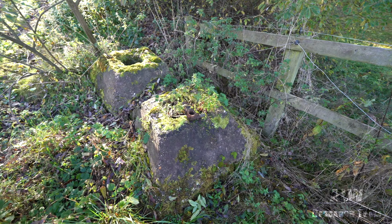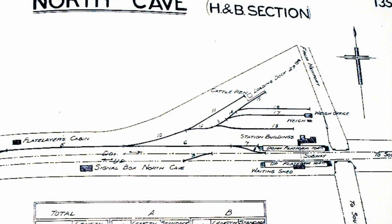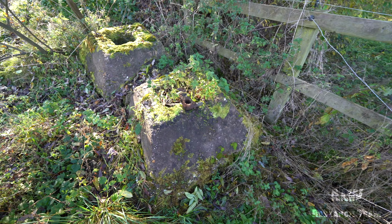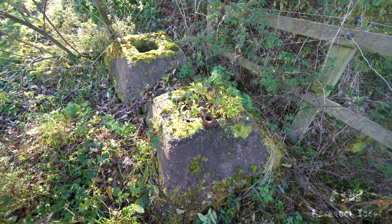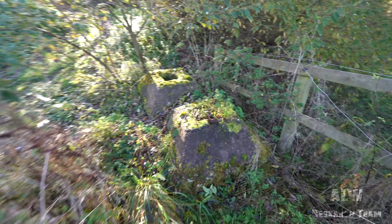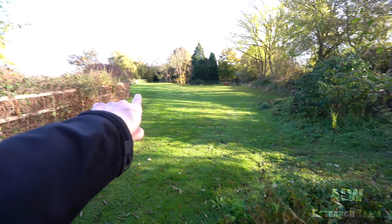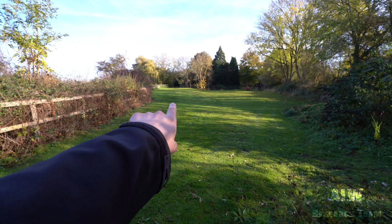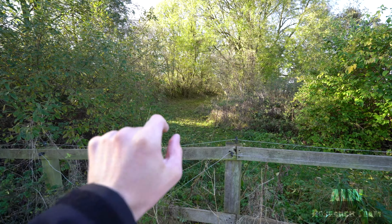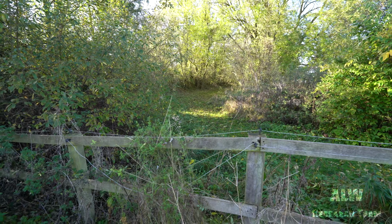Just found these at the side of the sidings area, and these look like the concrete blocks that the platform supports were built into, and they're just left behind here now. That way towards the sidings at North Cave Station, and that way back up to the embankment, and that way to Wallingfen and Stairfoot.